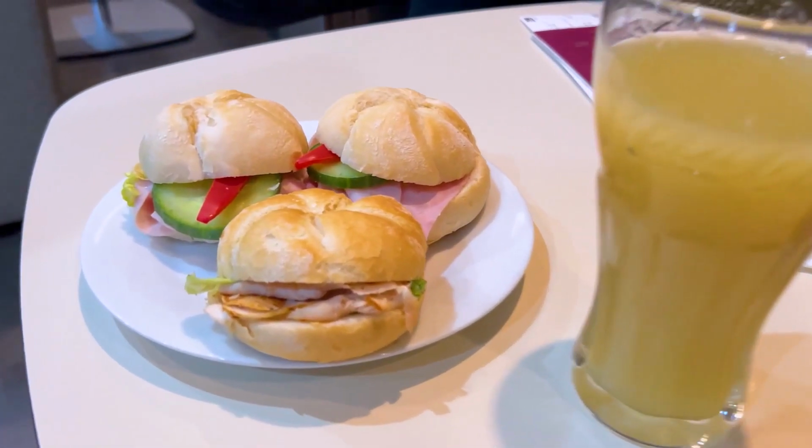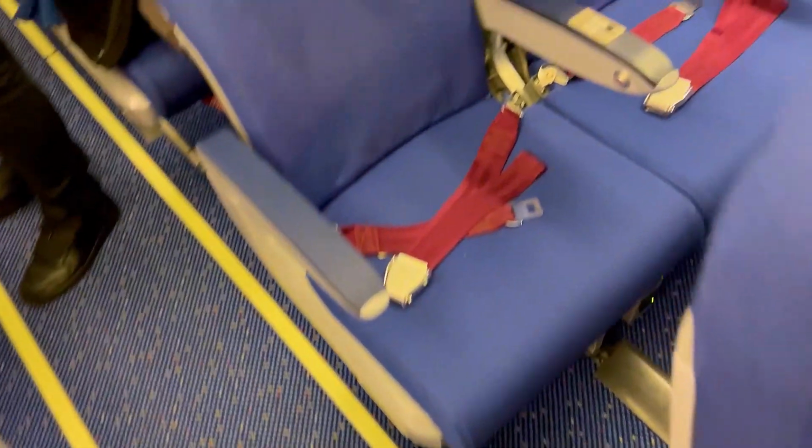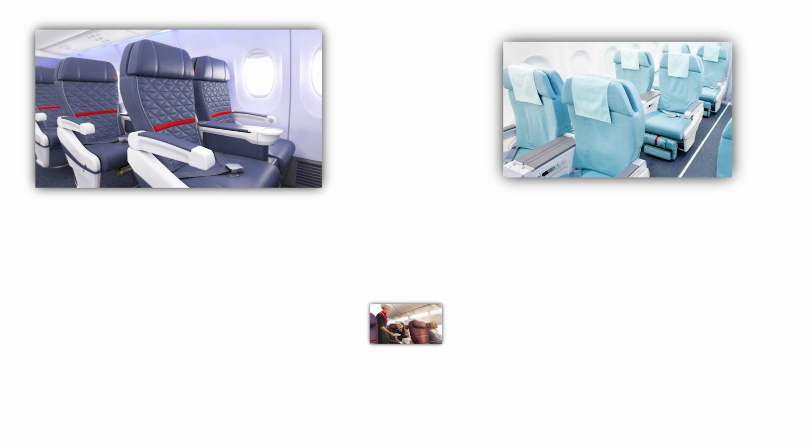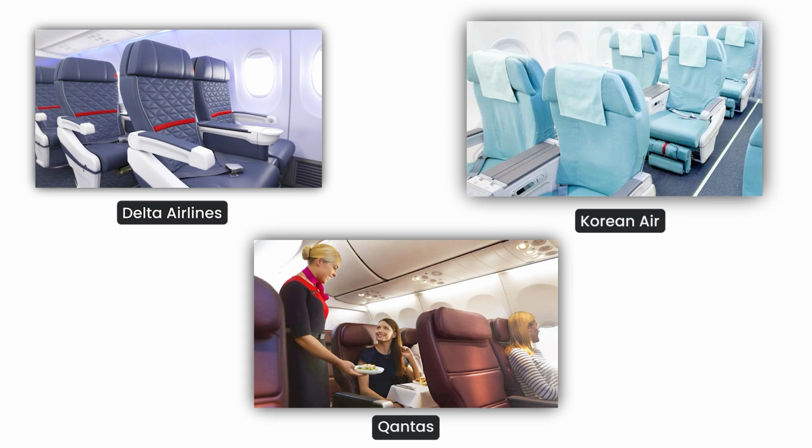Here is the breakfast I got at the lounge, and now let's run to the gate, since I was late as always. Standard intra-European business class is configured exactly the same as economy class, with a middle seat blocked. I just wish we had better seats in the front rows, just like the rest of the world has. For example, Delta Airlines, Korean Air, and Qantas.